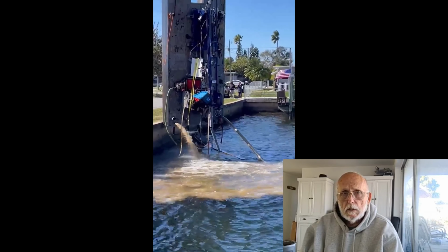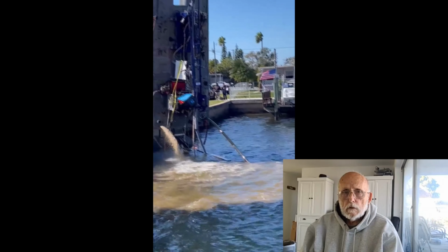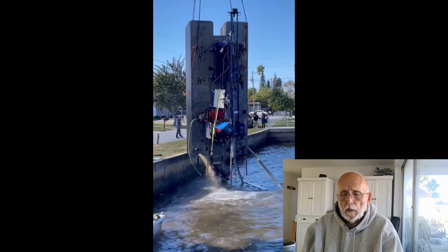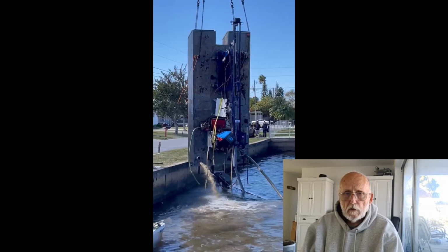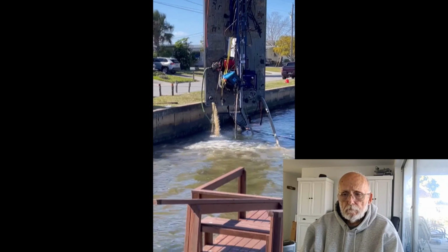We saw the same thing when they were pumping out of it over in our canal. They wound up, that time they actually pumped, they put float bags on it, brought the barge up, and then pumped all the water out of it and brought it all the way up and then started using it again. This time they're taking it out with a crane.